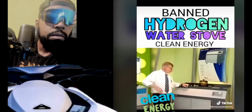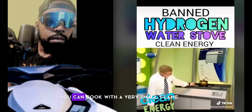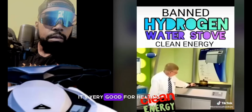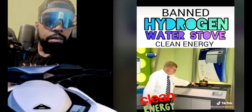For cooking, this gas is more efficient and cleaner than traditional gas fuels. It's also much safer. As you can see, this gas can be used exactly like any other cooking gas. But there's no smoke, no pollution, and the flame is more efficient. If you look closely, you can cook with a very small flame, same as you would for any other type of cooking gas. It's very good for heating. Or, if you want, you can have a very large flame.